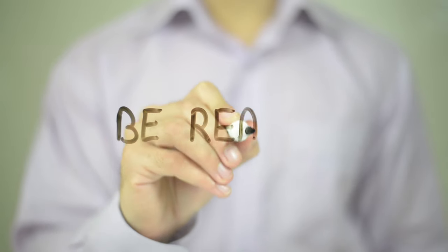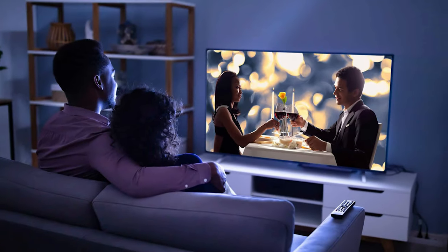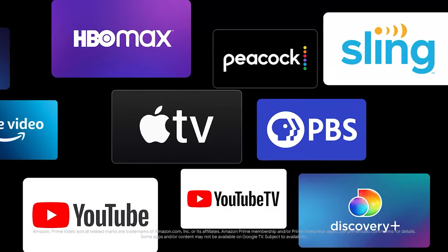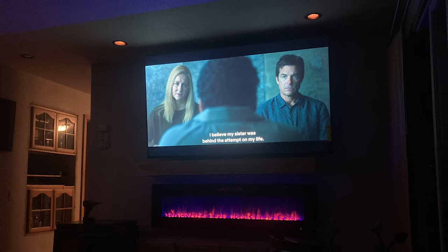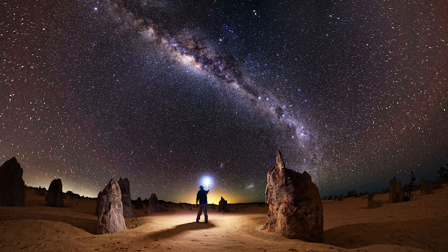But let's be real here. The X80K isn't winning any awards for its darkroom performance. Its contrast ratio is about as low as my bank account after a night out with the squad. And forget about local dimming, because this TV doesn't have it. So say hello to grayish blacks that will make you question your life choices. And let's not forget the distracting backlight bleed that will have you seeing stars.